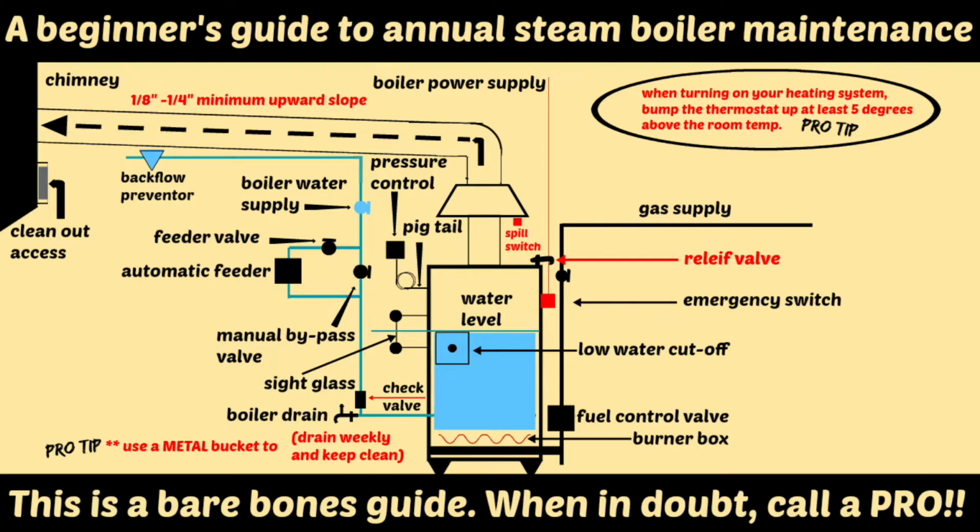Next thing I'm going to do is go to the spill switch. Depending upon the model of the spill switch, I'll remove it from the draft diverter, and I will heat it up with a match or a striker, and I'll purposely get it to shut down. Once I heat that spill switch up, it should get to a point where it shuts the entire boiler down. That's what it's supposed to do. That's what it's designed to do. Basically, that spill switch keeps you alive. God forbid that chimney stops up.